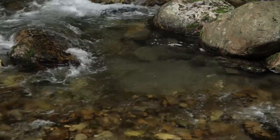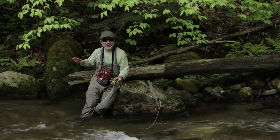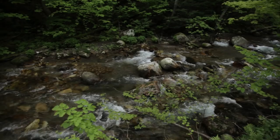One of the things that you want to be aware of in small streams is always to turn around and look behind you. And there are two reasons that you want to look behind you. One is, obviously, that you want to make sure that you're not going to catch your backcast in a tree. But one of the other things is you always want to have some kind of cover behind you, whether it's a rock or a high bank or a tree.